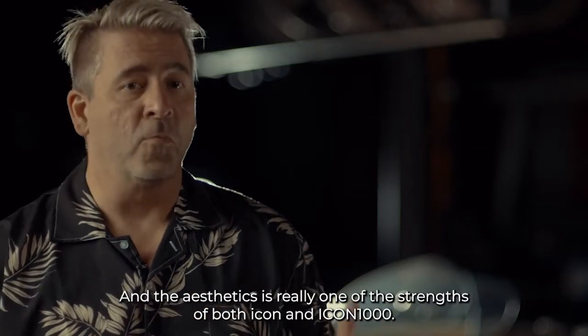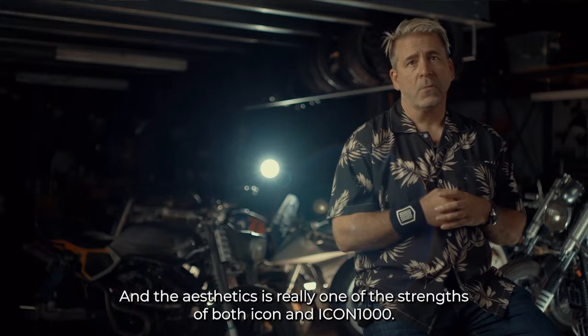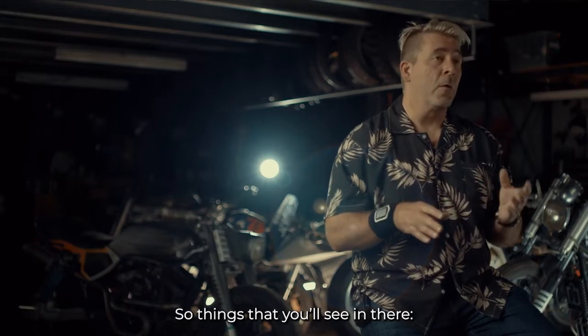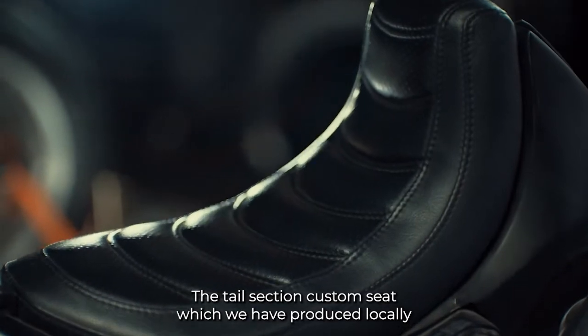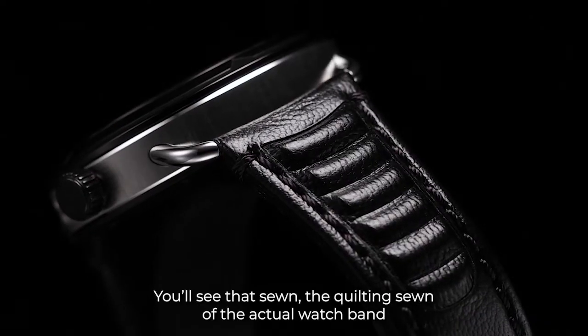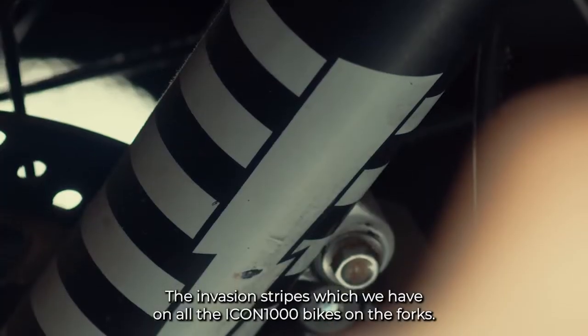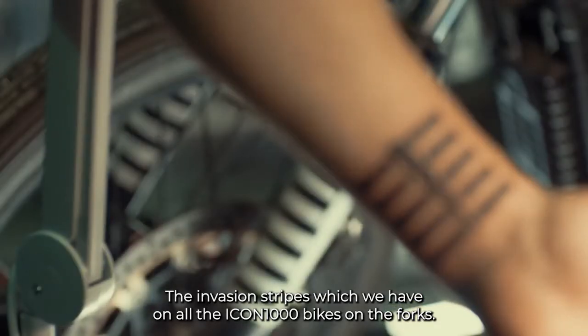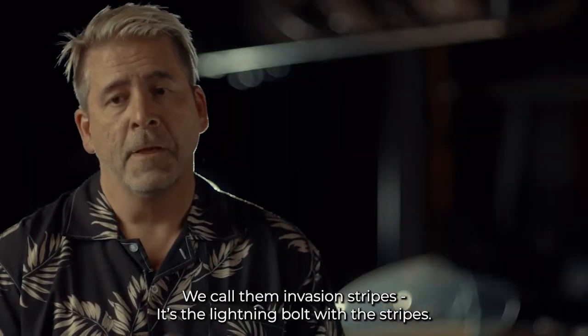And the aesthetics is really one of the strengths of both ICON and ICON1000. So things that you'll see in there, the custom tail section, custom seat, which we have produced locally. You'll see the quilting sewn into the actual watch band. The invasion stripes, which we have on all the ICON1000 bikes on the forks. We call them invasion stripes. It's the lightning bolt with the stripes.